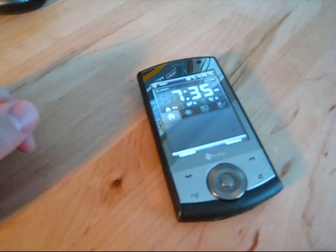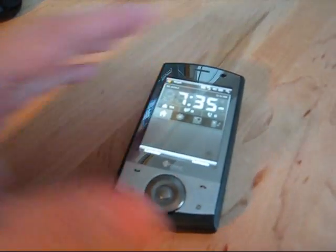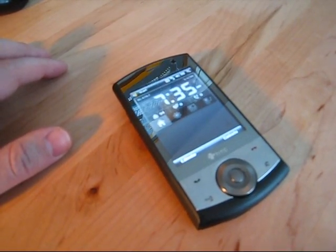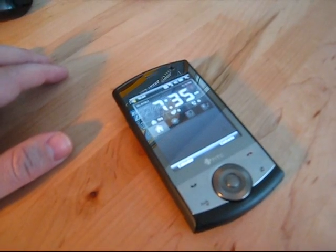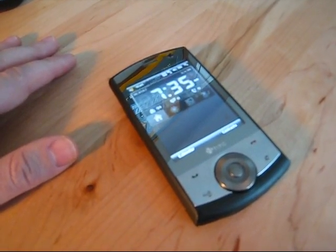Hi, this is a review of the HTC Cruise. I've had this device now for a few weeks. Thought I'd give just an overview of the device and some opinions. The Cruise is a pretty remarkable device for its form factor.